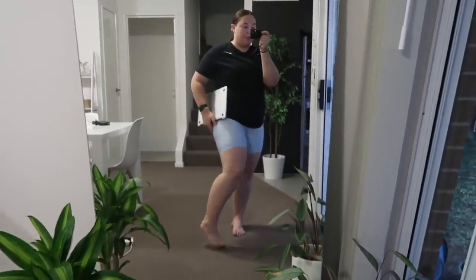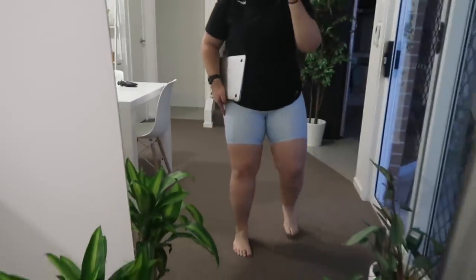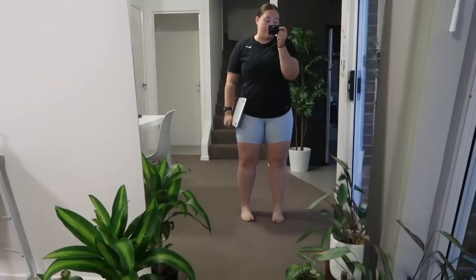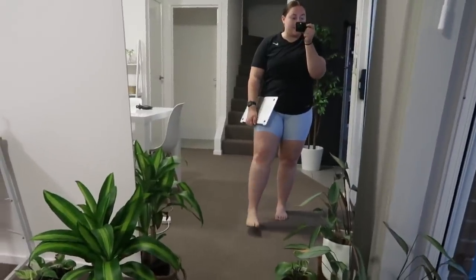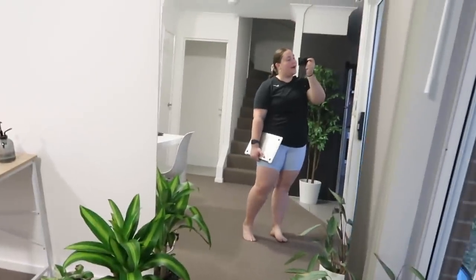Again, you've seen me do this 1,000 times. I'll just quickly show you my outfit as well, just in case I get any questions about it. I just have on this black t-shirt from Nike and then I have these blue spotty bike shorts from Cotton On Body. They are a little bit short, but I really, really like them. They're so comfy. And I really enjoyed working out in the lounge room last night because I didn't have to wear shoes, which I don't know if that's weird or not, but I have no shoes on and I'm gonna work out and die. Bye.